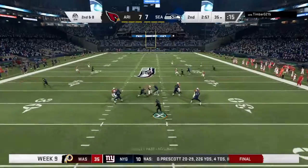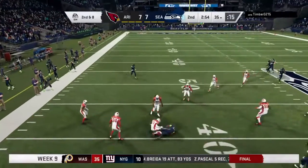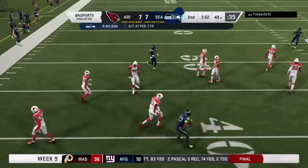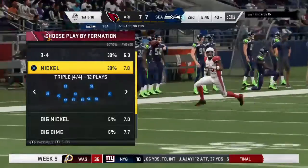From the 35 on second down, Wilson is complete to Jones. And he'll get up to the 43-yard line. That one, a first down pickup of 8.